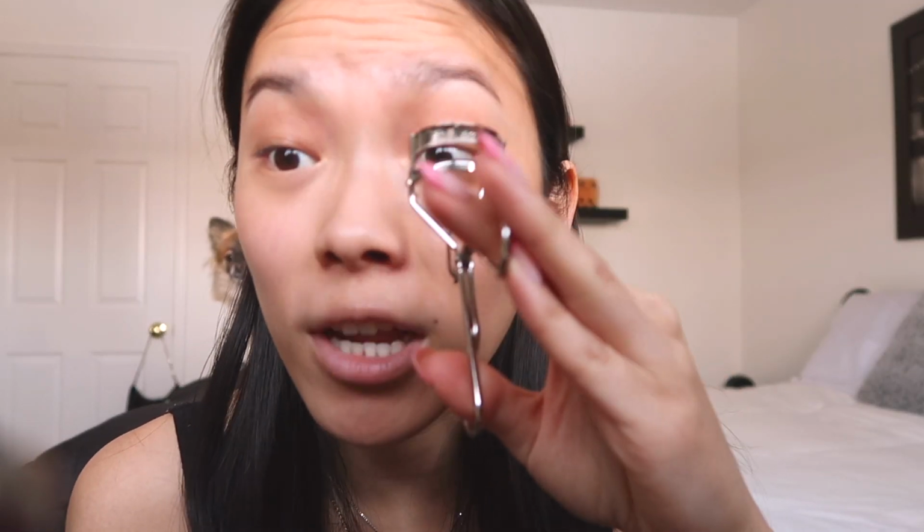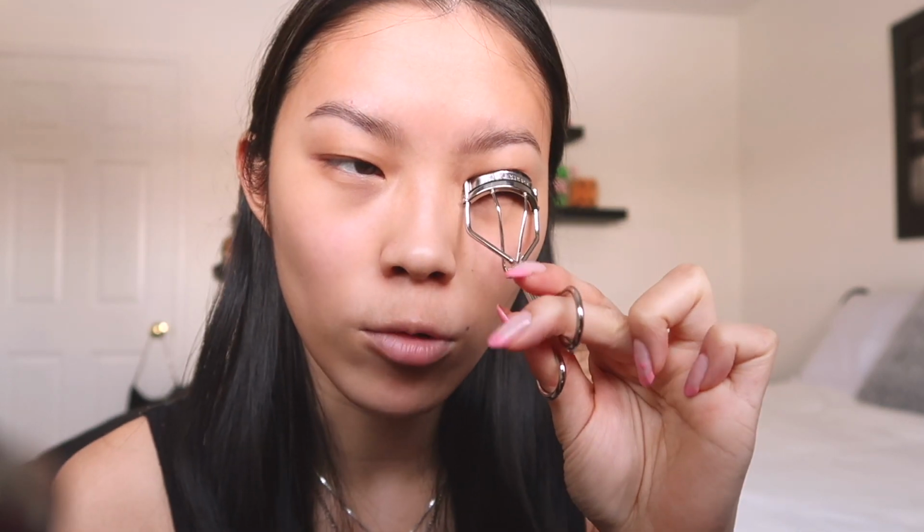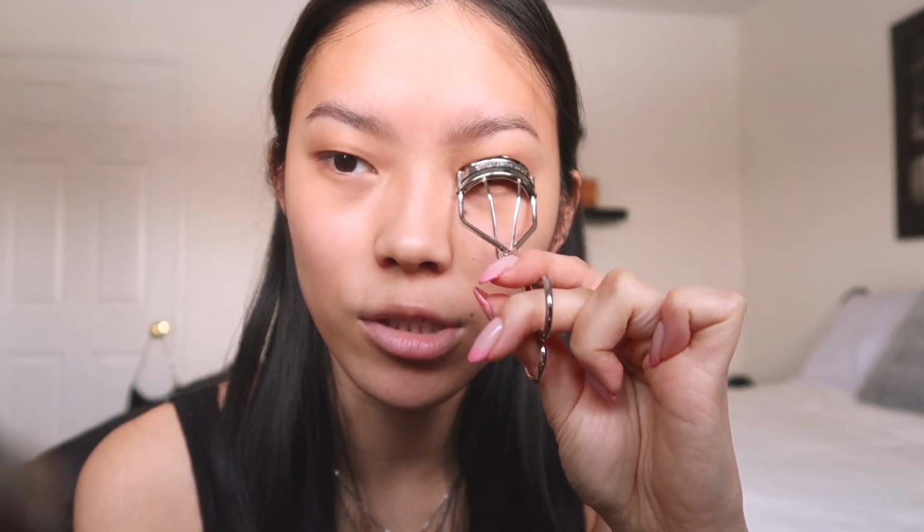Alright, that's pretty much blended out. Next, I like to curl my lashes before I do eyeshadow, just because sometimes when I put glitter on, it ends up on the curler, and if I don't want to wear eyeshadow one day, then there's glitter all over my eyelid from the previous time I used glitter. Does that make sense? I don't know.